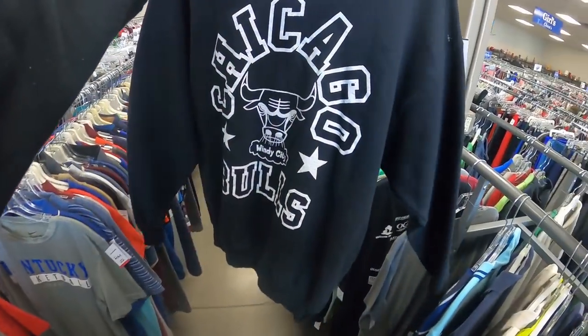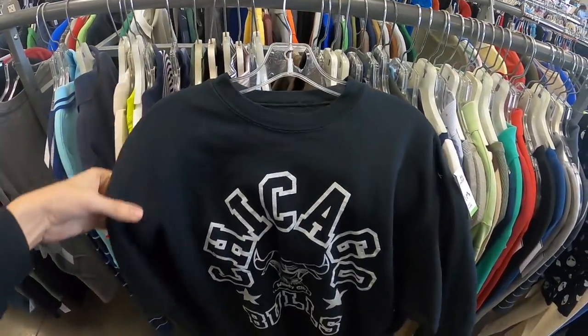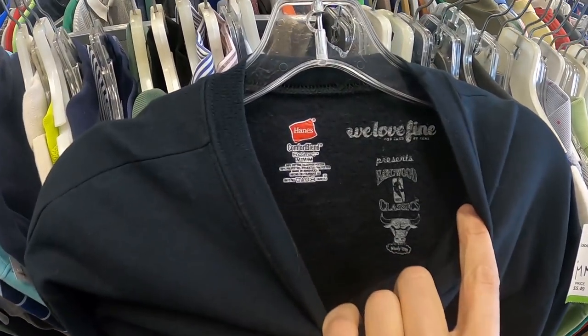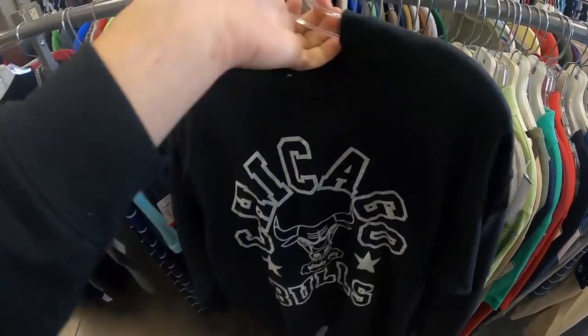There's a cool little crew neck right there. Look at that. Chicago Bulls crew neck sweatshirt. How much is it? $5.50 today. It's got a nice big graphic on the front. Hanes Hardwood Classics. That's probably going to be a snag.